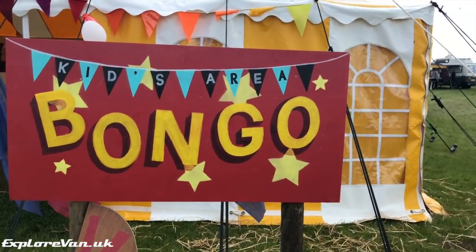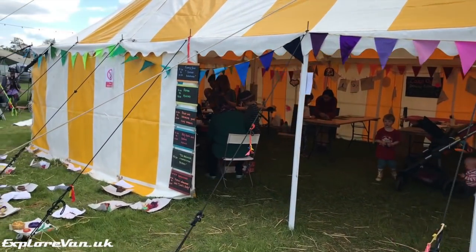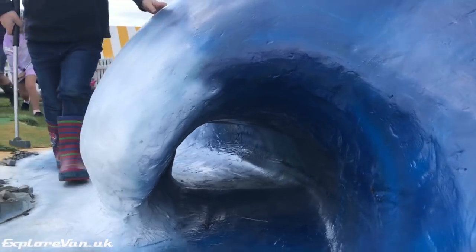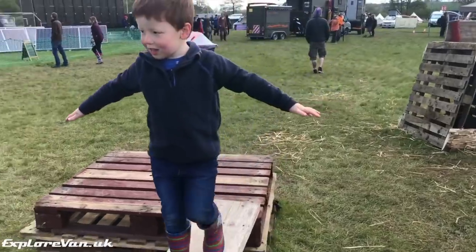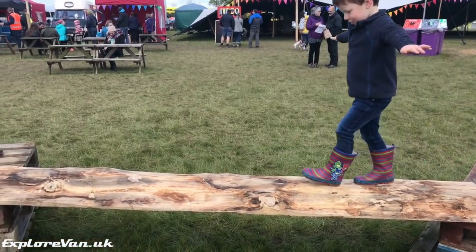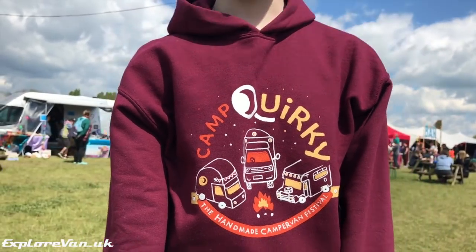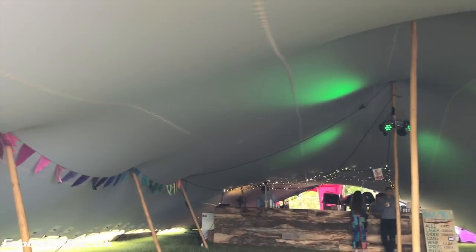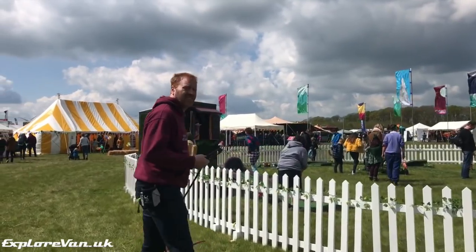The Quirky Campers team seem to have thought about everyone at the festival with lots to keep the kids occupied and entertained. The music performances kicked off at 4 o'clock and went on throughout the evening. We only caught the first few acts, but they were really good and the remaining acts sounded great from our pitch.